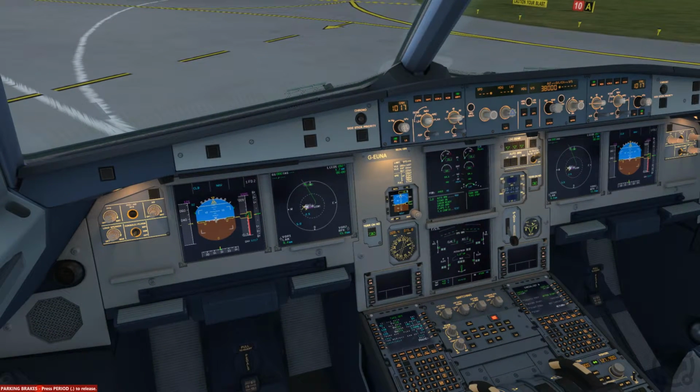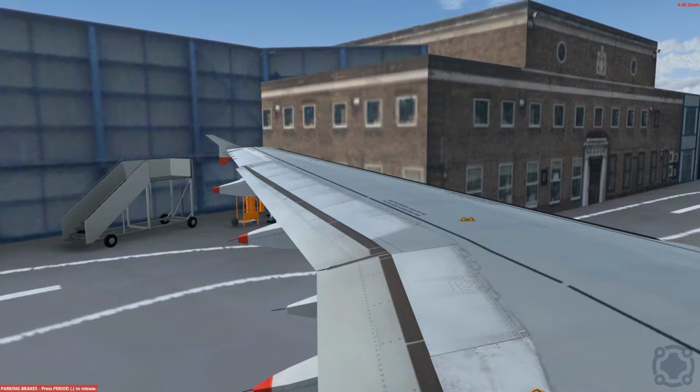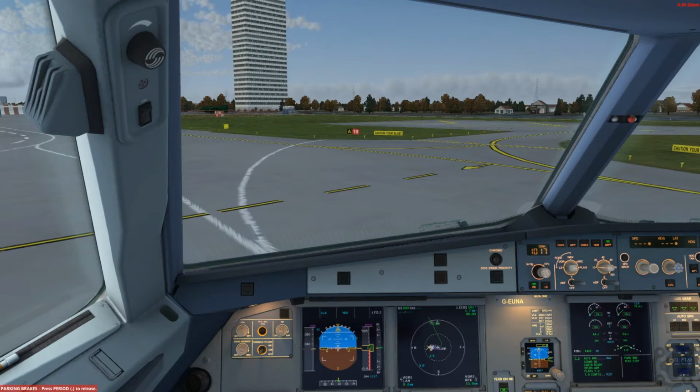ECAM status. Checked. ECAM door page. Received. Checklist complete. All right, so I think we're ready to taxi. Yes, we are. Here we go.